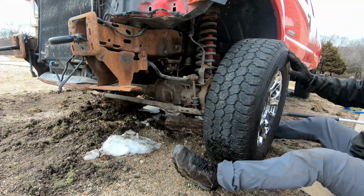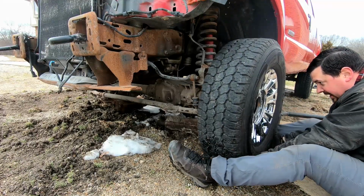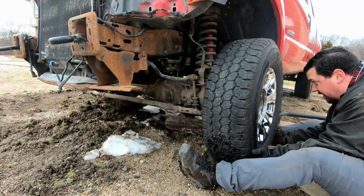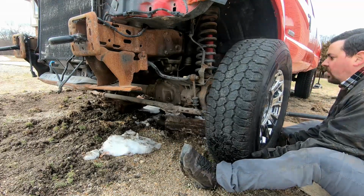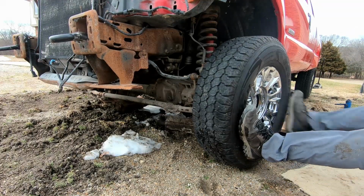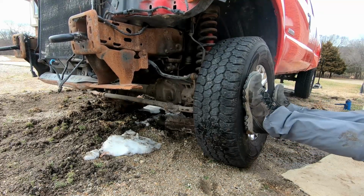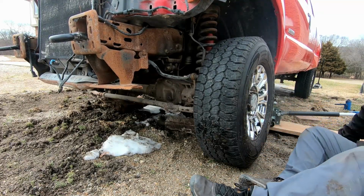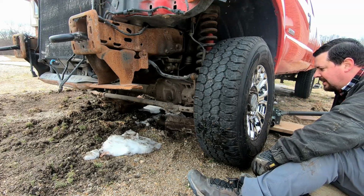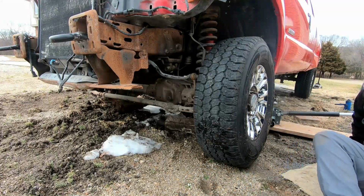I did notice one of the studs is a little messed up, but oh, that's close, on this one. There, eat that. Holy smokies. All right, grab a few lug nuts.